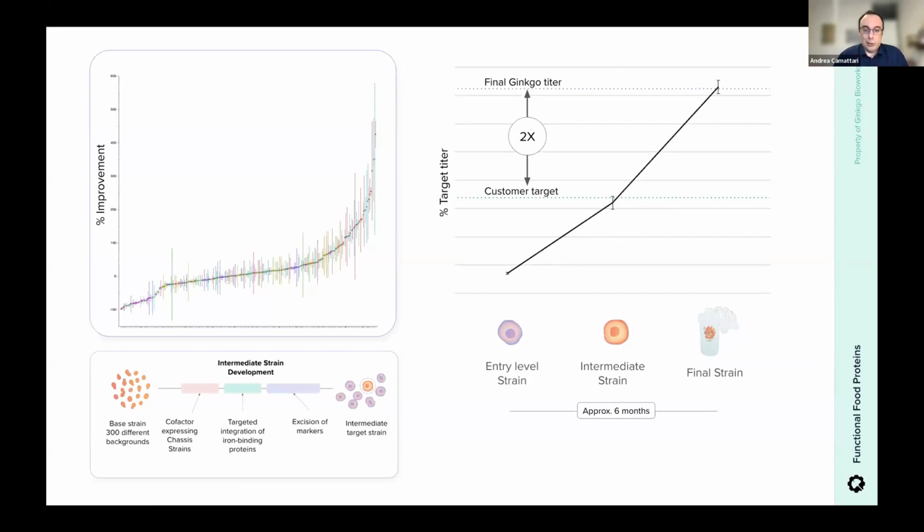So we had an intermediate strain at that point. We didn't feel it was enough, so we implemented some more specific changes to the strain that allowed us to generate a final strain that provided a titer more than 10 times the initial titer, exceeding the customer target by 2 times. And we did that in approximately 6 months. Finally, one very important element is that this strain is under scale up right now. All right. Thank you so much.